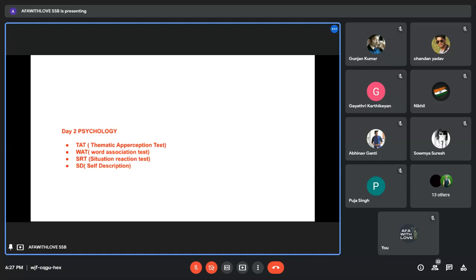So just diving into the psychological test, we'll talk about TAT first. TAT, I would say, is the most important test of the psychological test. It will last around 1 hour, and you will get 12 images. What happens in the TAT, that is your Thematic Apperception Test? You all will be seated in a hall. There will be a projector in front of you. One image will be flashed on the screen. It will be there on the screen for 30 seconds. After 30 seconds, that image will be gone. Now you will get 4 minutes to write a story.